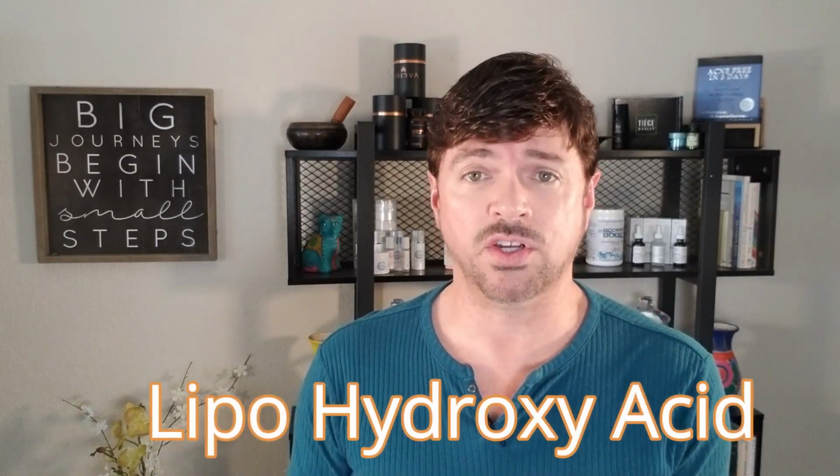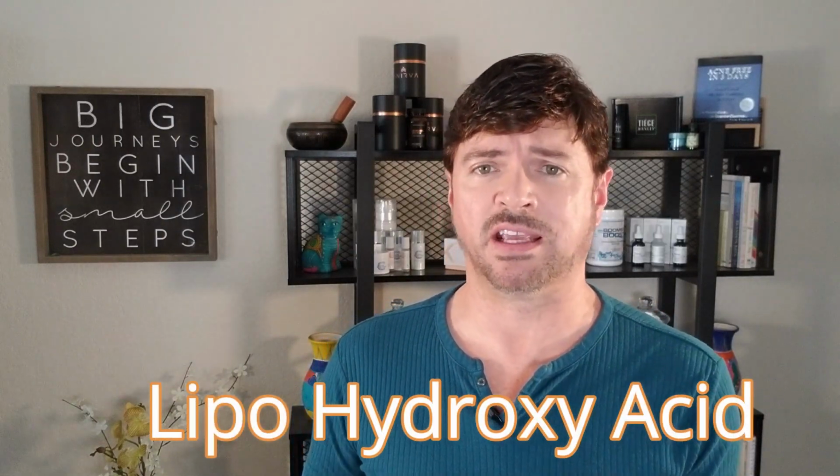Now the LHA ingredient is, again, lipohydroxy acid, which is actually a derivative of salicylic acid. It's much milder, but it does essentially the same things to the skin. They also added some glycolic acid to this face wash, which is really, really good. And it's glycerin and sorbitol based, which I like.